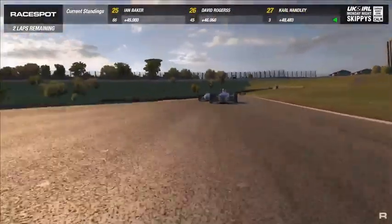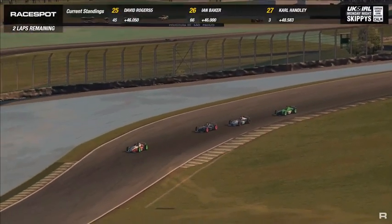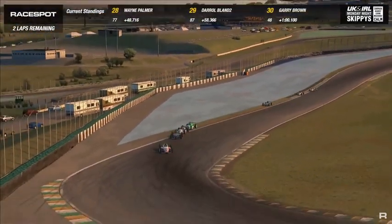Gareth Dorning, you have to remember, he's at the back of this pack, could play a factor coming into the final couple of laps, which we're actually about to go on to the final lap here. White flag out next time by, coming into Zhengzhou now.